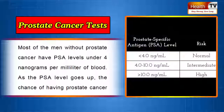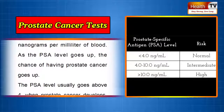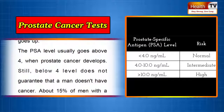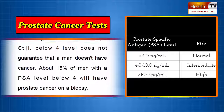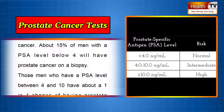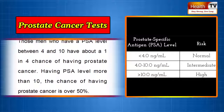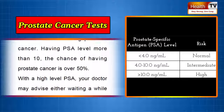As the PSA level goes up, the chance of having prostate cancer goes up. The PSA level usually goes above 4 when prostate cancer develops. Still, a level below 4 does not guarantee that a man doesn't have cancer. About 15% of men with a PSA level below 4 will have prostate cancer on a biopsy. Those men who have a PSA level between 4 and 10 have about a 1 in 4 chance of having prostate cancer. With a PSA level of more than 10, the chance of having prostate cancer is over 50%.